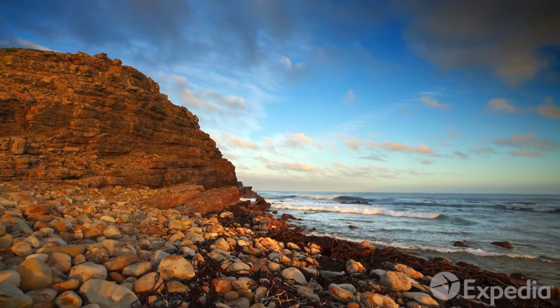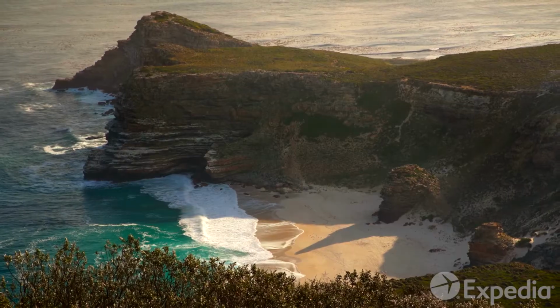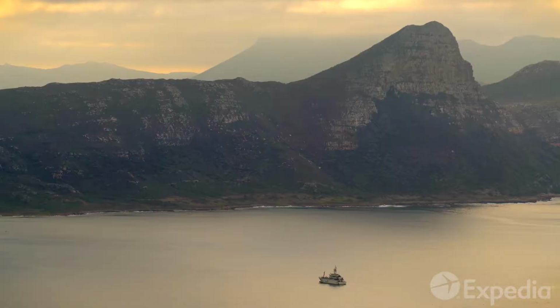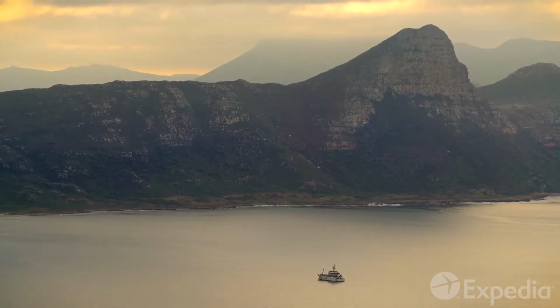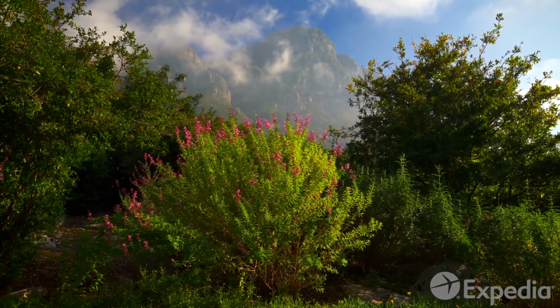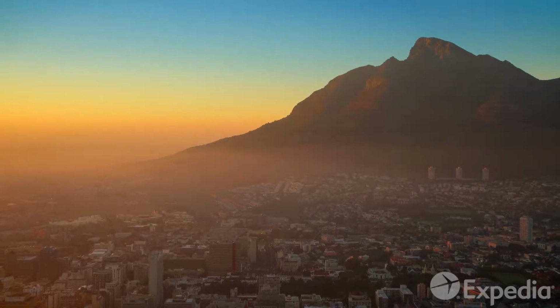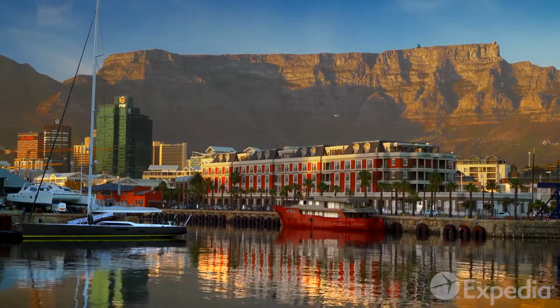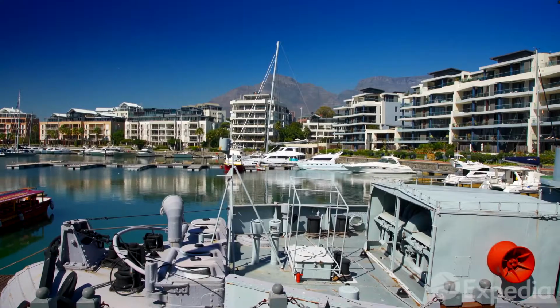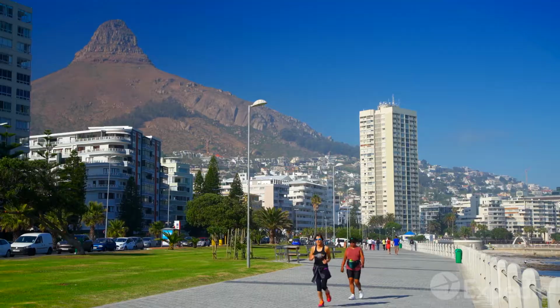For centuries, the Cape of Good Hope was synonymous with danger as European ships bravely rounded the perilous waters en route to the riches of Asia. To resupply those passing ships, the Dutch created a tiny outpost in 1652, a settlement that would blossom into one of the most beautiful cities in one of the most breathtaking settings on Earth.